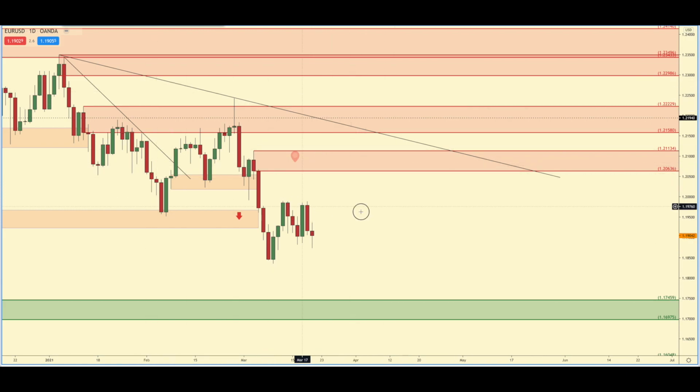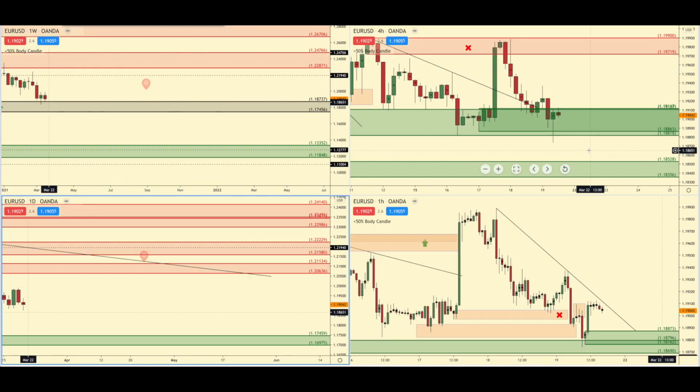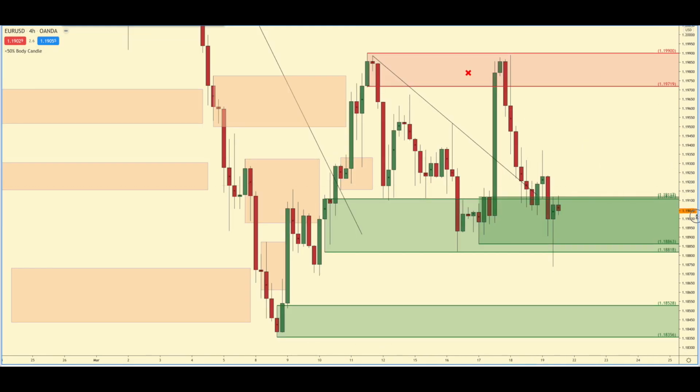But the ultimate confirmation for the euro will be this daily zone and this daily trend line that you see right here being removed, and that'll be the ultimate sign that the euro is probably going to be going much higher, even though we do have some overhead supply on the weekly time frame up here. I would be interested in probably buying if something like that does happen on the euro, but as of now, I will be sticking to the 4 hour chart for 4 hour momentum shifts to the upside.